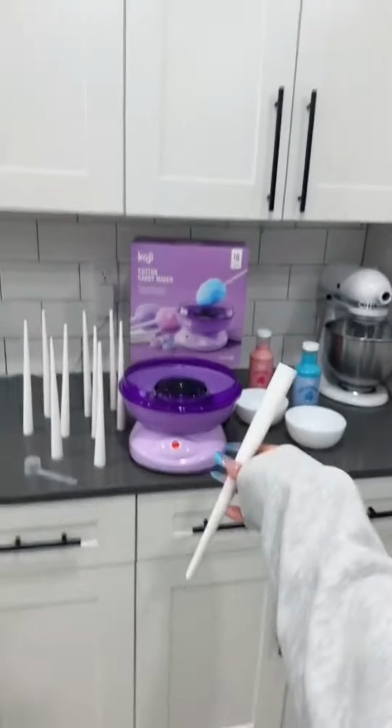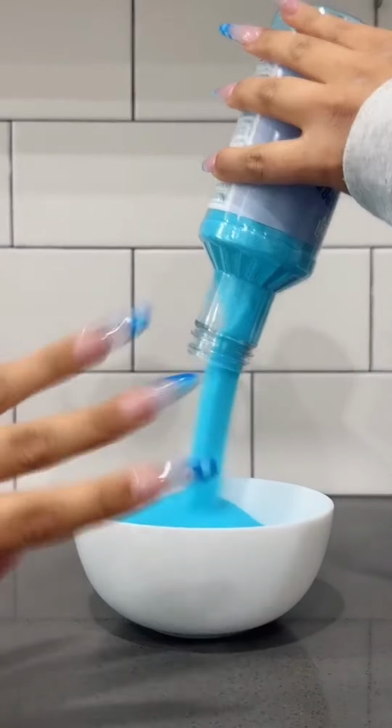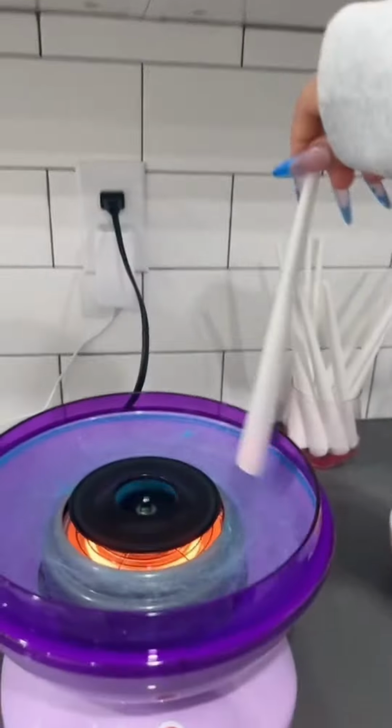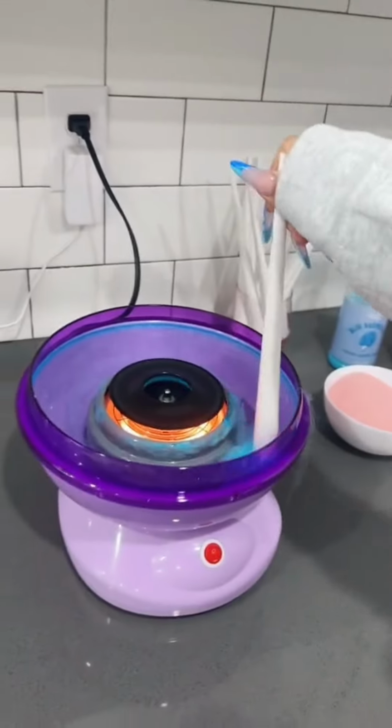I don't think I've ever... Well, this can only go two ways. I'm scared. Matches my nails. Okay, I got this. Let's plug it in. It's spinning. I'm supposed to wait 5 minutes and then pour the sugar in. Let's do blue first. Turning it on. Look. Okay. Oh, I don't want it to catch on fire. It's stuck. It's smoking. Trying again.